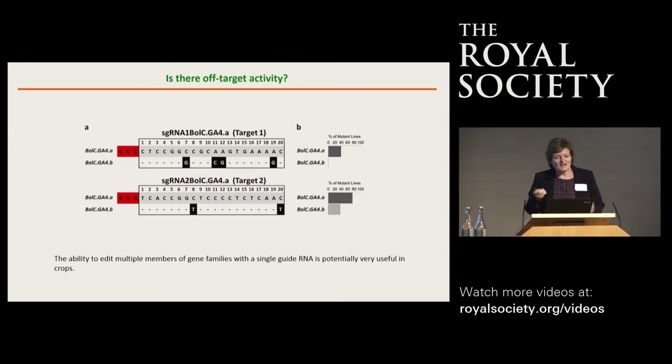I did mention that actually in this example there were 2 copies of this gene, an A and a B copy, and one question that often comes up is: is there any off-target activity? So if you target one gene, are you actually going to inadvertently target another one? And so the answer is it depends on the design of your guides, but we did see some off-target activity. And you can see it actually, so in this example here, where the B copy just had 2 base changes compared to the target sequence in the A copy. And we did see a little bit of off-target activity.